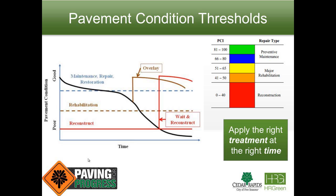This example is based on a 100-point rating scale, and 40 has been set as the threshold for poor pavement. Anything rated a 40 or below is considered in poor condition and will need to be reconstructed. A rating of 41 to 65 falls within the threshold for rehabilitation, and anything above 65 is considered in good condition and requires only preventative maintenance. Keep in mind, this chart is an example and is not based on actual data collected in Cedar Rapids.